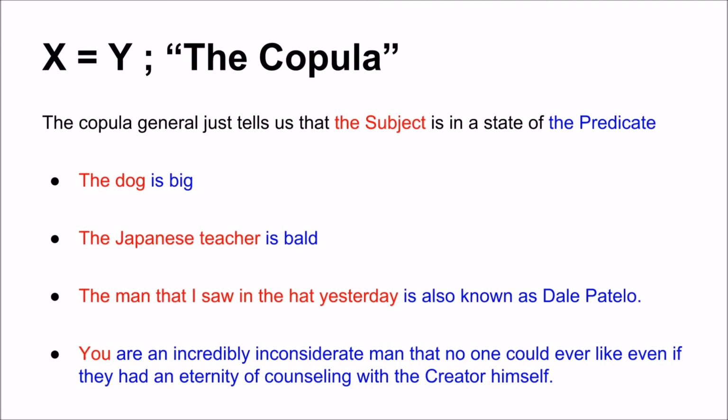I shouldn't say equals, but you can kind of see how they're not exactly equal. Like, you wouldn't say "the big is dog," and you wouldn't say "bald is the Japanese teacher," because those aren't necessarily true. But you can kind of see what I'm saying. The dog exists as big. The Japanese teacher exists as bald. The Japanese teacher is bald.